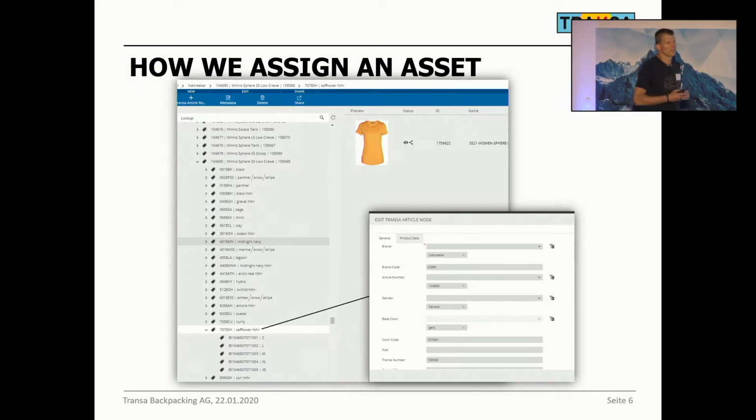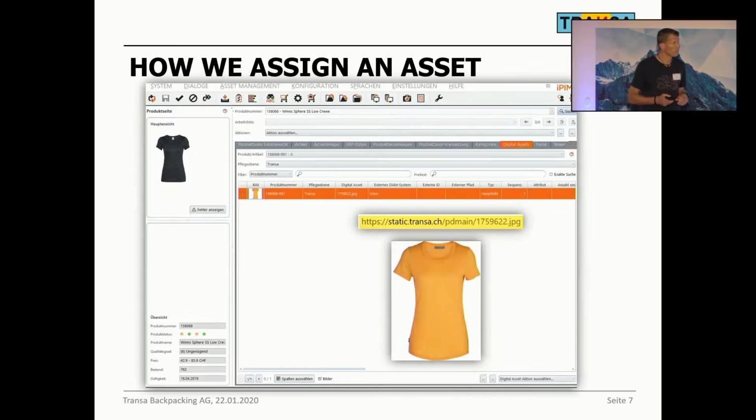On the left side, you see the synchronized structure from PIM and ERP to CLAM. In our case, it's brand, product, color, and sizes. After uploading an asset to CLAM and assigning it to a node, some information fields get passed through to the asset. That happens when we assign a picture to a node. After that, after the export, in PIM, the asset and the product information are linked together, generating a link like you can see on the screen.